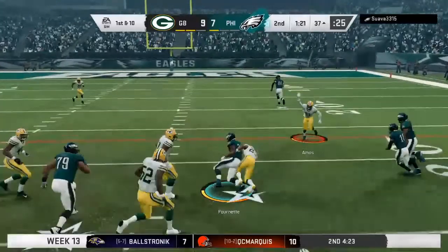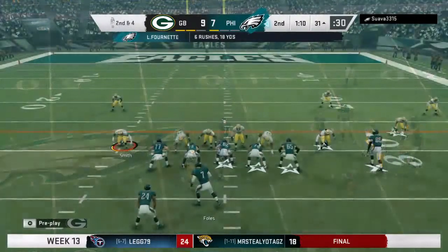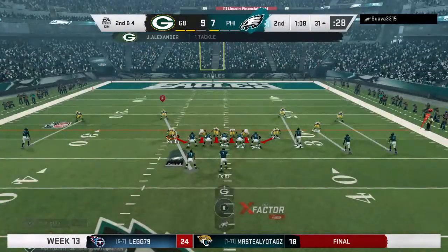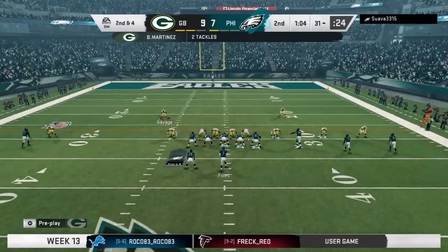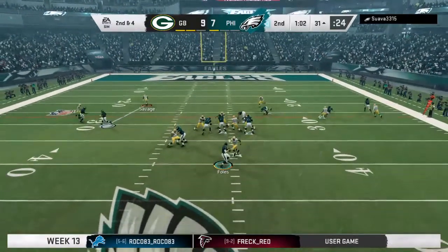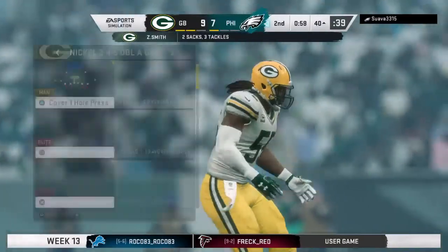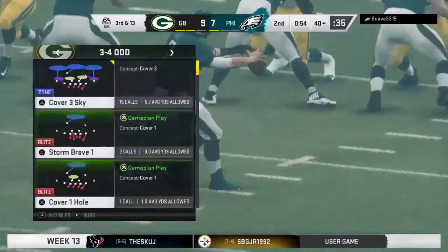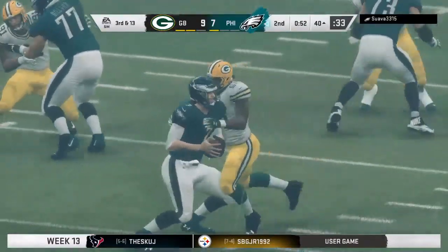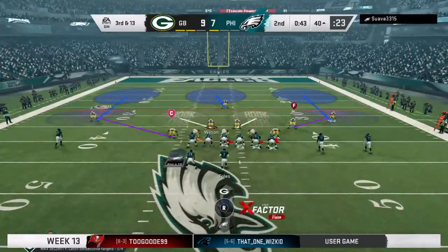Fournette, a first down carry. He'll get a nice chunk there on the first down run, and it's 2nd and 4. From the 31, Foles, and he's going to go down. They get to him back at the 40. Zadarius Smith, he's the one to get him, and that is sack number 7 for him on the year. Let's go! 57, come on!